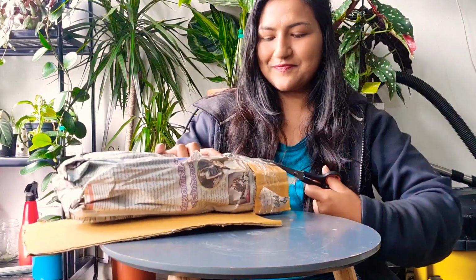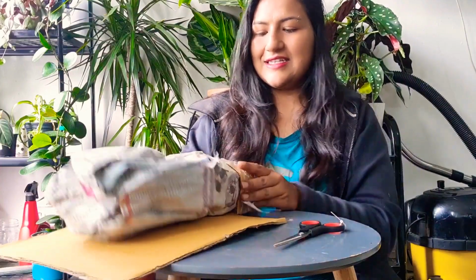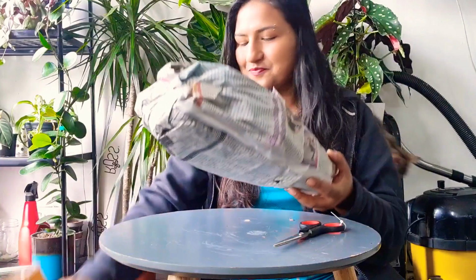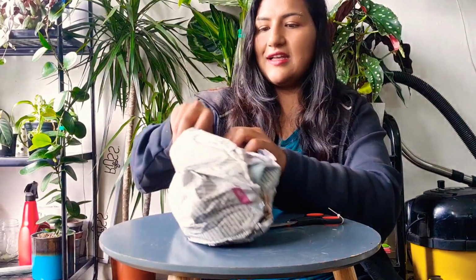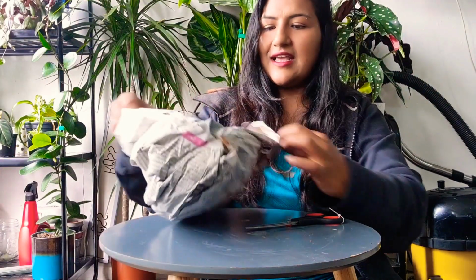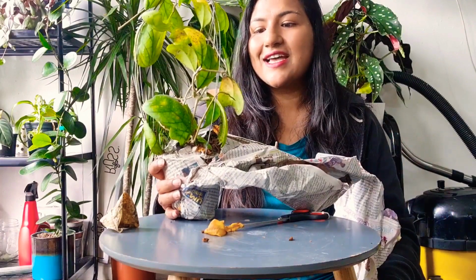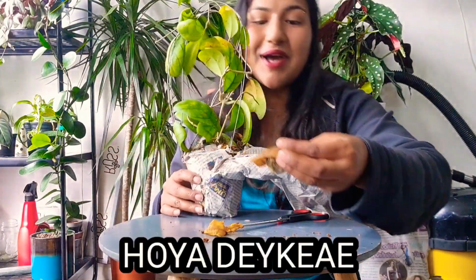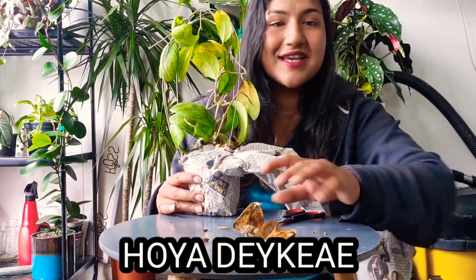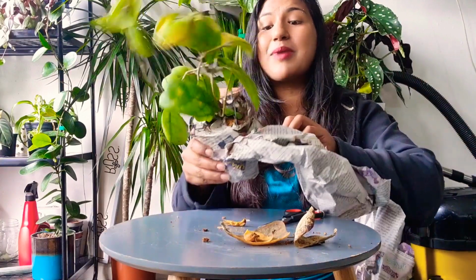This third one, a sneak peek, it's a Hoya. I love the uncommon, rarer Hoya. A bit more hard to find as a full plant. I mean, there's probably cuttings of this a lot, but as a full plant, I haven't really seen it, guys. The Hoya deykeae. It didn't travel too well. Some leaves have fallen off, but hey, expected, considering the rest have traveled well and there's plenty on here.